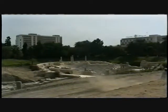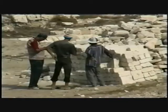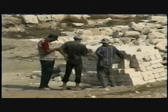In the center of modern Alexandria is the excavation site of Kom el Deka. In Greco-Roman times, the area was known as the Park of Pan and a pleasure garden. Excavations started here in the 1960s and continue today.